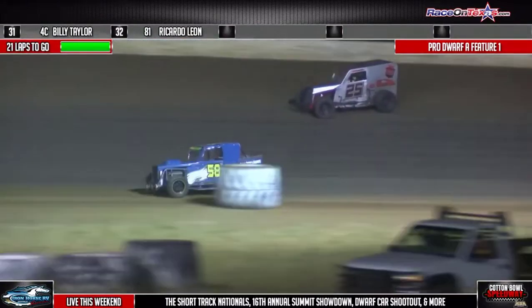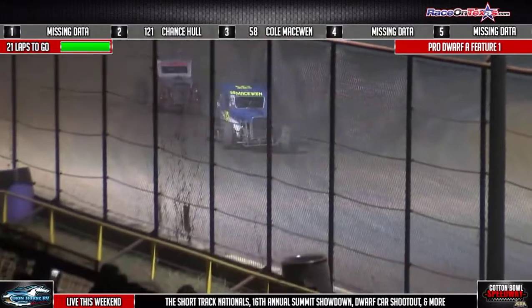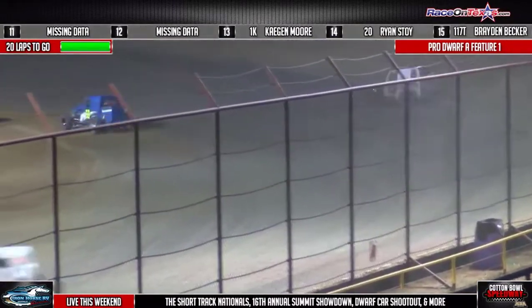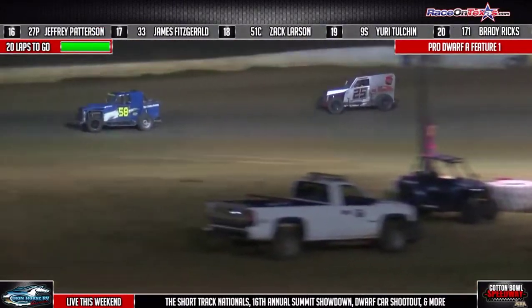Budnick up to the top side. McEwen working down at the bottom. Cole McEwen doing a great job to keep that car down on the flat part of the racetrack. Has all the momentum, but here comes Budnick. Budnick takes a peek down on the bottom. He'll switch and go back up to the top. Budnick floats up to the top of the racetrack. McEwen out of turn number two.